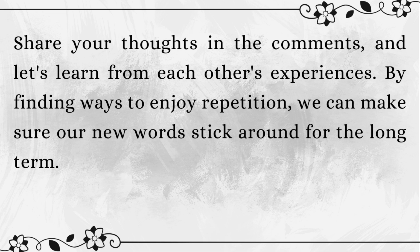By finding ways to enjoy repetition, we can make sure our new words stick around for the long term.